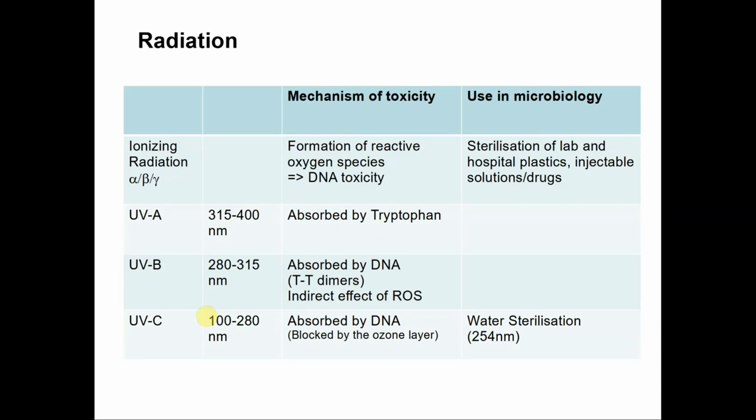Okay, we just have a couple of things to finish, which I'll try to do in 5 minutes. We just have radiation, basically, and that's it. Okay. So radiation, different types of radiation, ionizing radiation. Infrared, visible light, they are not dangerous, not harmful to bacteria, but ultraviolet radiation can have an impact on biological systems. So ionizing radiation: alpha, beta, and gamma rays.